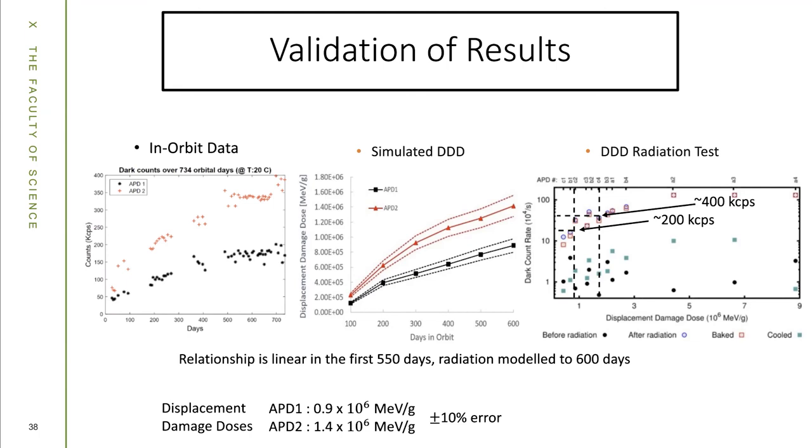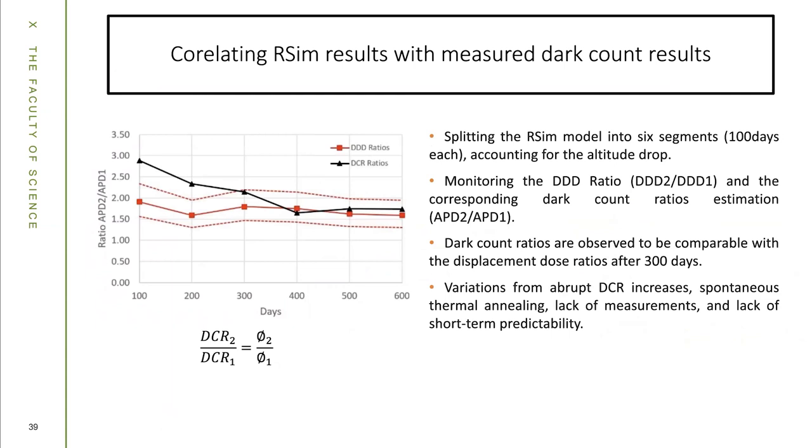Now we would want to look at how we could correlate these radiation results with the measured dark count rate ratios in short-term, mid-term, and long-term time durations. However, unfortunately, as it was mentioned, in the first 100 days, we cannot get an accurate relationship between the dark count rates and the displacement damage dose. We cannot model accurately for that time period. And in the first 200 days, we have a lack of data. So we can only correlate the dark count rate ratios and the displacement damage dose ratios after 300 days, because that's when we have sufficient measurements in order to make a conclusive dark count rate ratio.